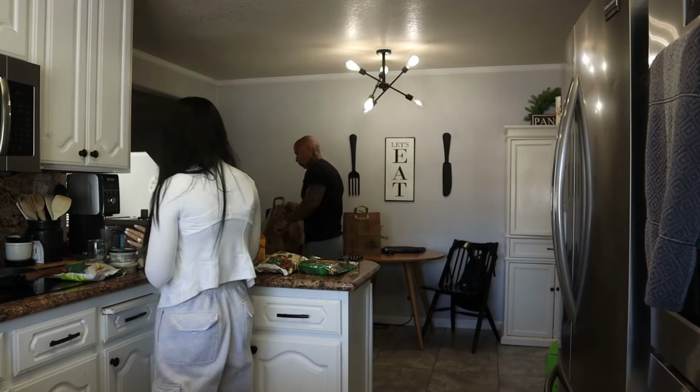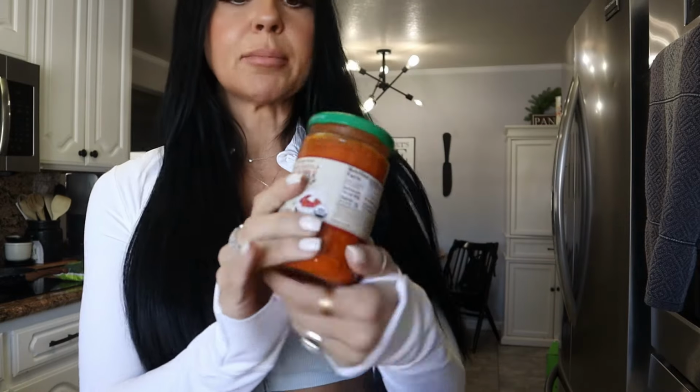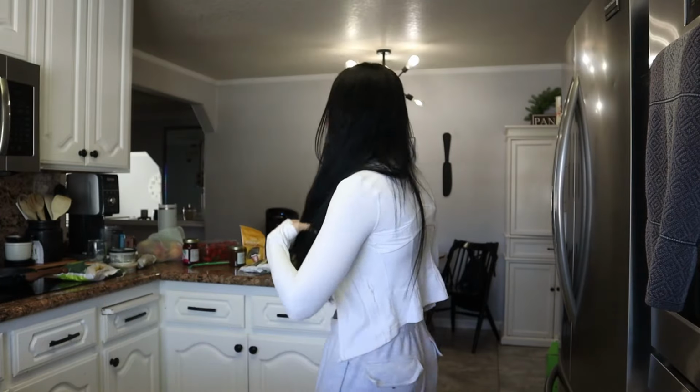I'm trying to see if I got anything new. I did get this. This is new. I'm going to put it in my Mediterranean bowl. It is red pepper and almond pesto sauce, and it had pretty good macros. A quarter cup is only 76 calories, so I'm not going to use a quarter cup, probably just a couple tablespoons. I'm just going to put everything in a bowl and mix it and make a yummy Mediterranean bowl.